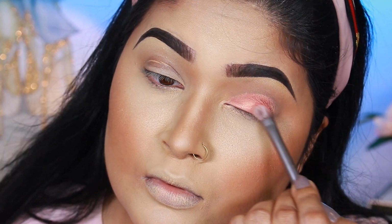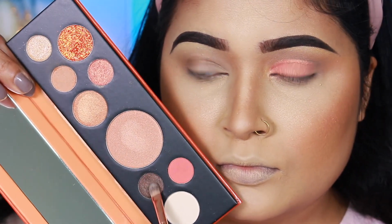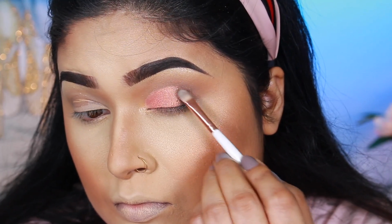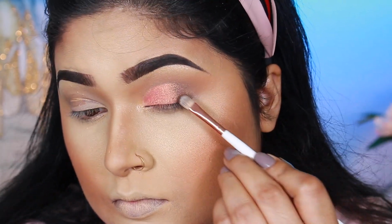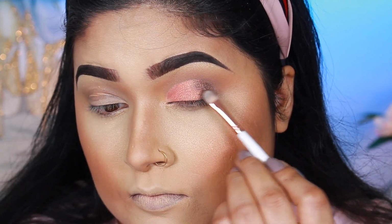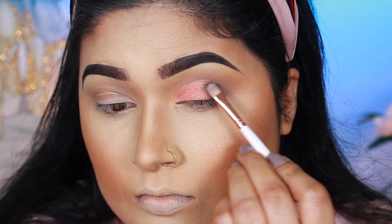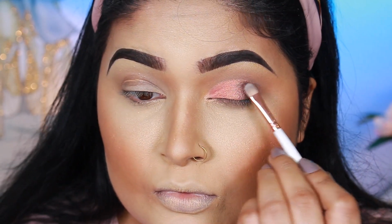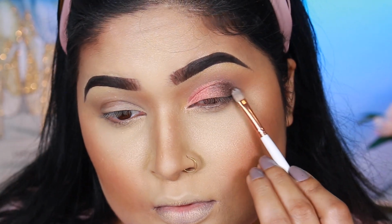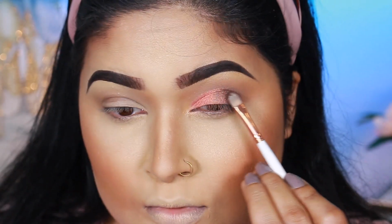And I'm going to go ahead and apply it and pack it to my lid. And then on the outer corners, I'll be taking this brown metallic shade and I'm going to go ahead and pop that towards the outer corner first. So just a little bit more of a smoky effect. I did try to place that into my crease, but it actually did not turn out to be a good look. So I had to start all over again. One thing I would say that this palette lacks is a warm dark brown or a brown shade, period.